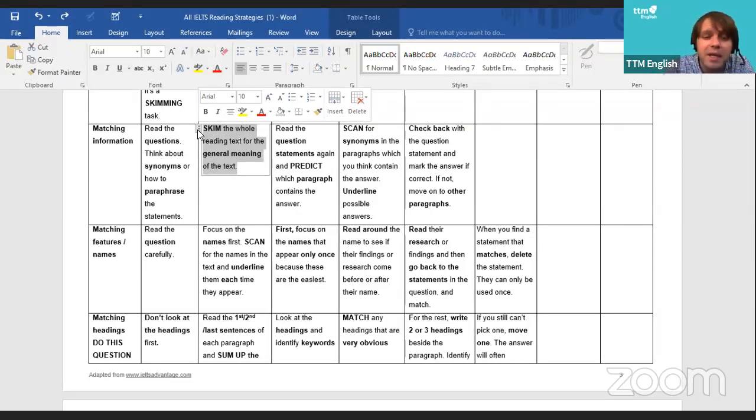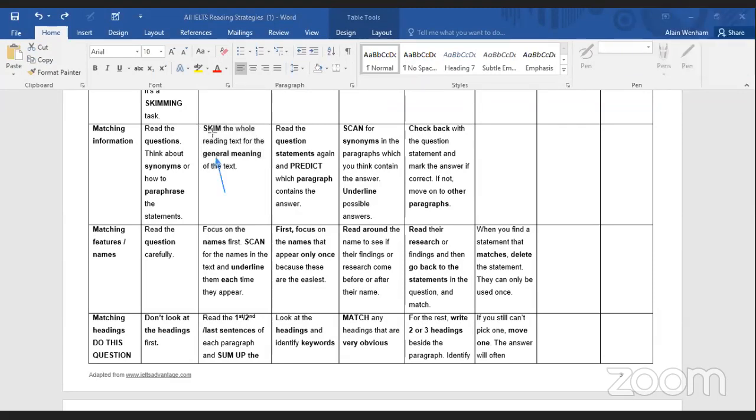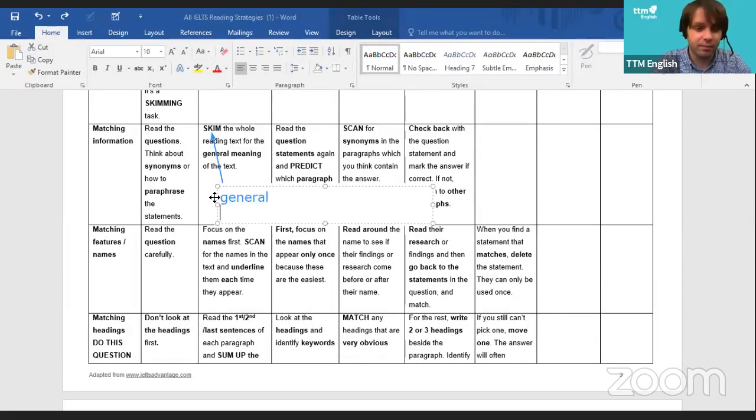What does skim mean? Can anyone tell me? A quick reading. It's like a general read. You're not looking for specific information. You're just going, okay, what's this about? Now, we already did this at the start when we played our game. I asked Ian, what's this about, Ian? And we talked about the meaning of the text. So we did that one already.